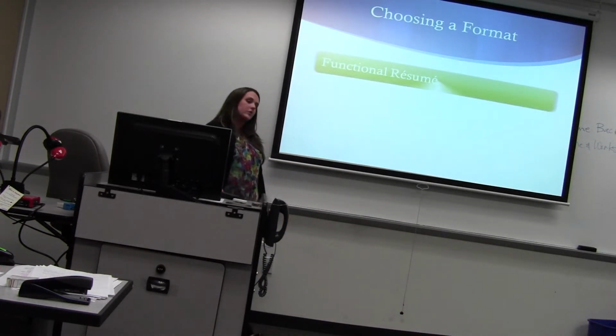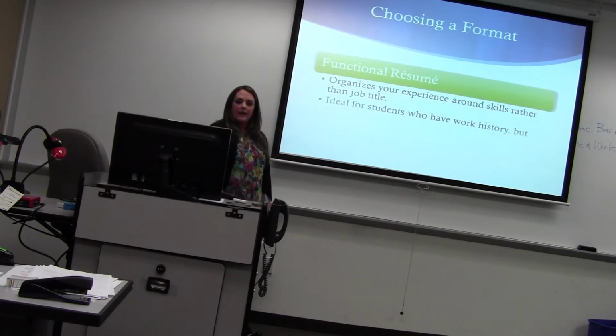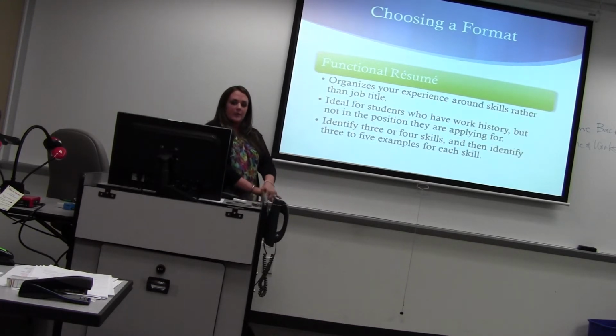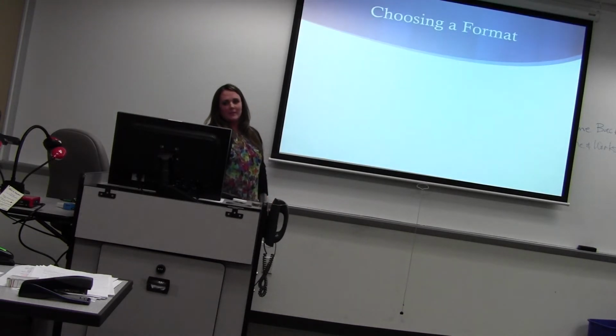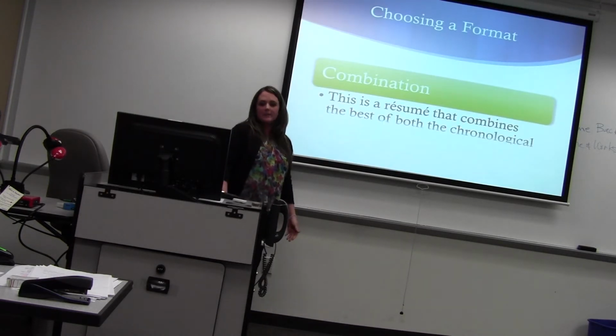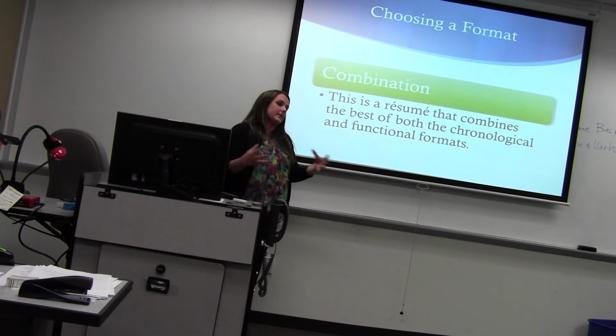Next, you have the functional resume. It organizes your experience around your skills rather than a job title. It's ideal for students and those who have little work history. You want to identify 3 or 4 skills and then give 3 to 5 examples. And then the combination resume basically combines the best of both of those.